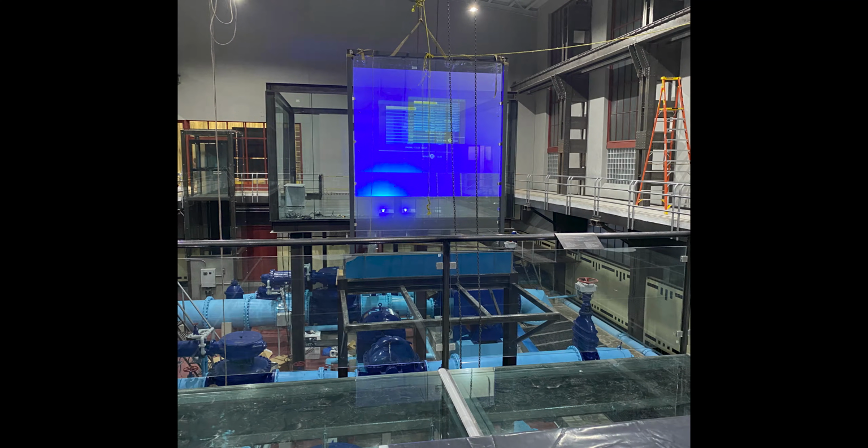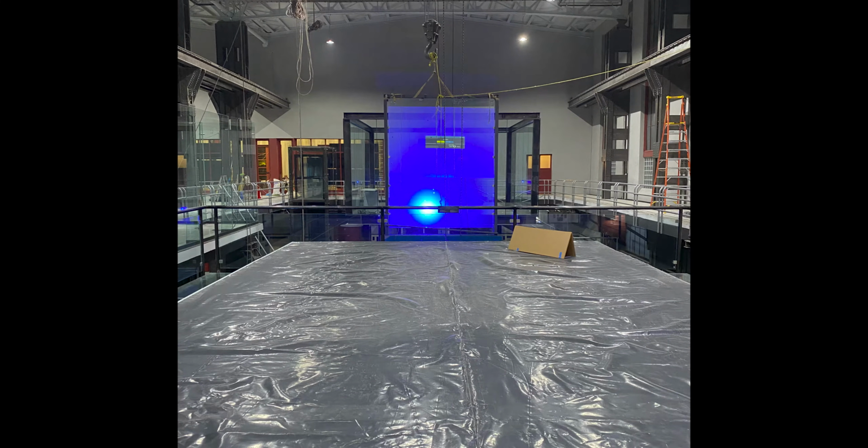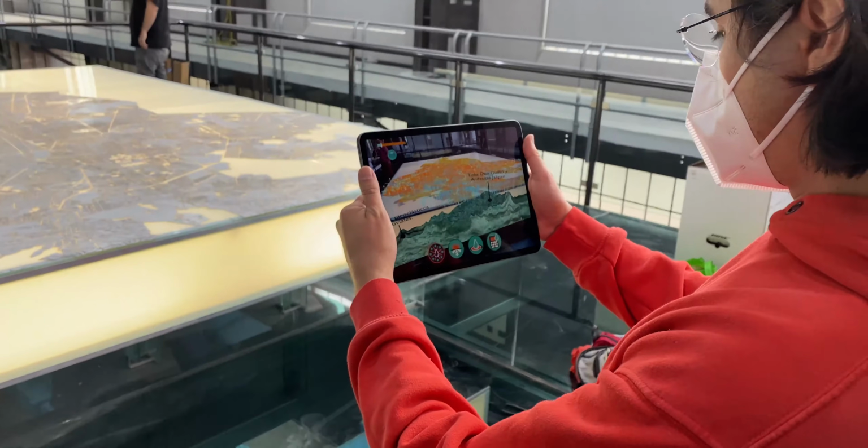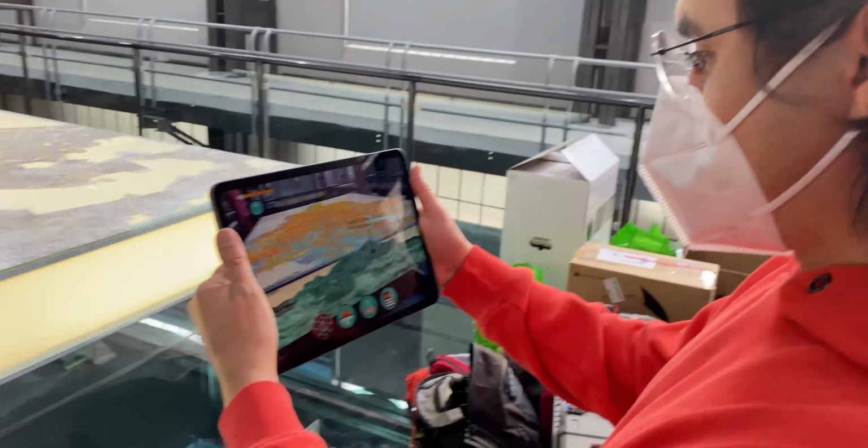We installed all the sensors, we did some tests, the projectors were placed, and the application was working perfectly.